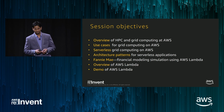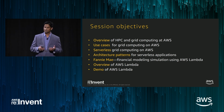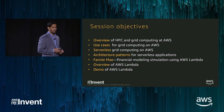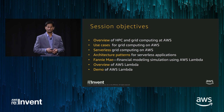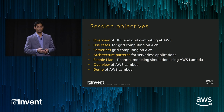There are three segments in this session. The first segment is we'll review the grid computing architecture, some of the use cases of HPC, and then I will set the stage for Bin Liu to walk us through Fannie Mae's use case of how Monte Carlo simulations were executed on AWS using Lambda. And then the final segment will be a live demo of Lambda functions using the MapReduce framework.